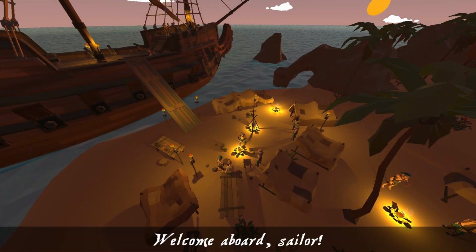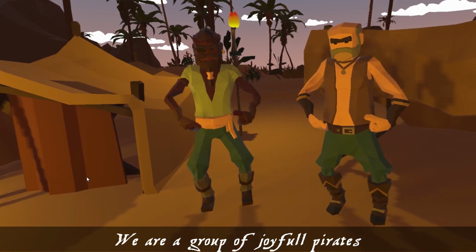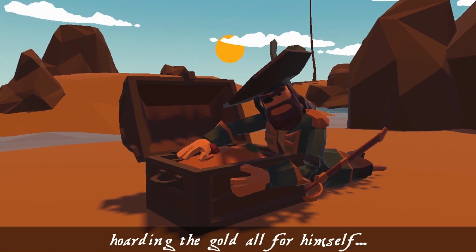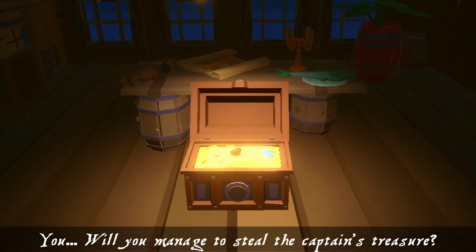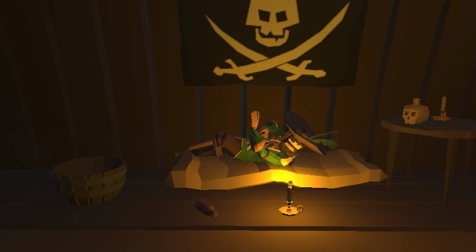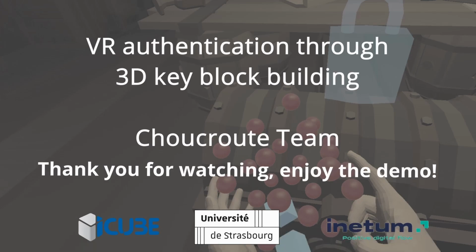Arr! Welcome aboard, sailor. We are a group of joyful pirates. And the captain is a greedy one, hoarding the gold all for himself. Will you manage to steal the captain's treasure? Come and try. Yarr!